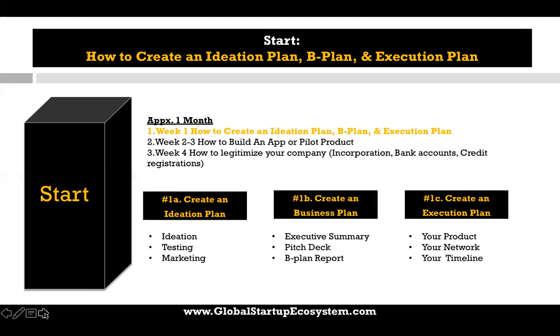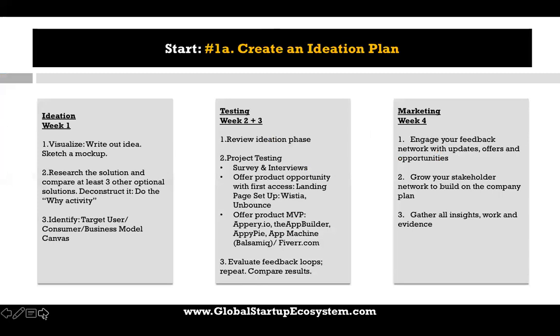And then finally, which is my personal favorite, is your execution plan. Yes, that information is obviously reflected in your business plan, but there's something about doing a deep dive analysis as to how you're really going to go out there and, as a founder, pace yourself and empower yourself to get your product out there, leveraging your network and putting yourself on a timeline schedule that pushes your boundaries and pushes your limits to really get it out there and running. So we'll go over that today. So let's start with the ideation plan.